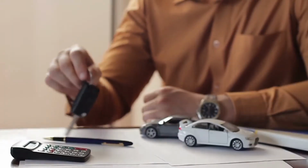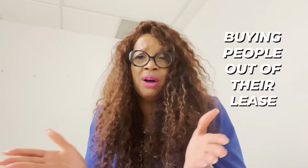Now, why do I say that? It's because you can get a vehicle that's just coming off lease. Those are a lot of the vehicles that we're putting on our lot now. A person is turning in their lease, and we're getting with our used car manager and seeing how much that vehicle is worth. So we're putting that lease turn-in on our lot. That's how we're getting a lot of our vehicles now, by buying people out of their lease.